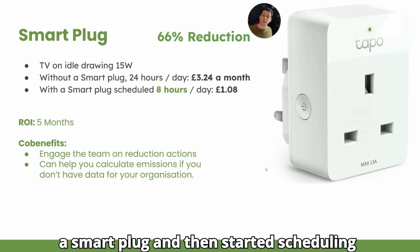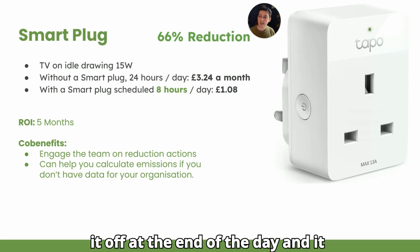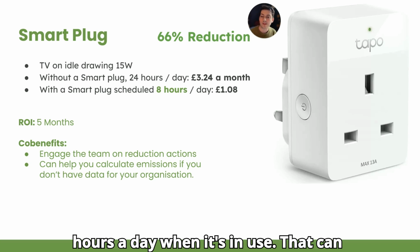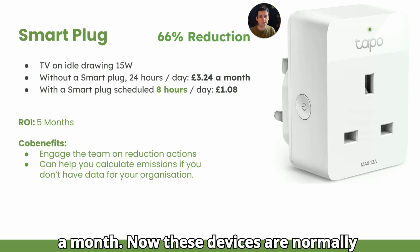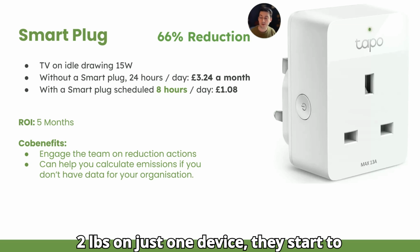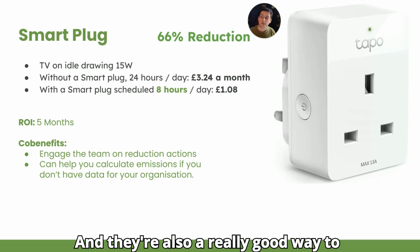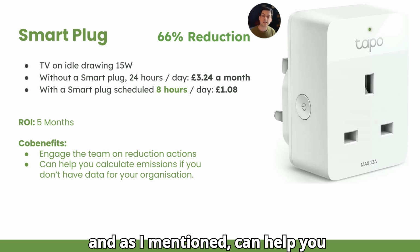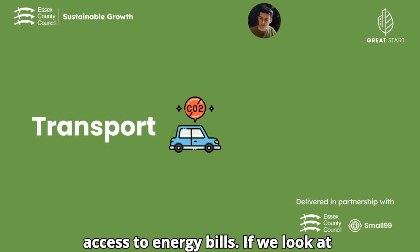But if you've got a smart plug and started scheduling it so that people didn't forget to turn it off at the end of the day, and it automated that so it's only on for 8 hours a day when it's in use, that can cut that power usage down to just £1 a month. Now these devices are normally 10, 15, 20 pounds, and if you're saving £2 on just one device, they start to pay themselves back relatively quickly, and they're also a really good way to engage your team on the reduction actions, and as I mentioned, can help you calculate the emissions if you don't have access to energy bills.